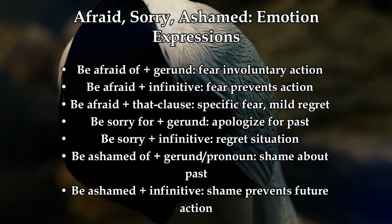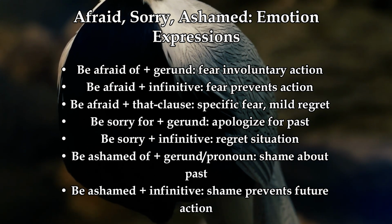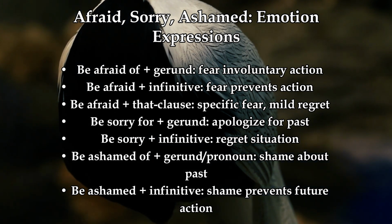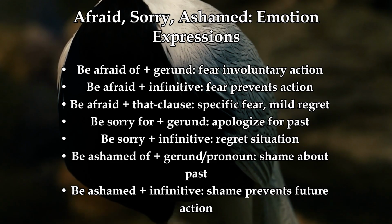Be afraid can also be followed by a that clause to express a specific fear or mild regret. It's like the that clause is the mysterious clue that be afraid uncovers. I'm afraid that I won't be able to attend the party this weekend. Or, I'm afraid we're all out of the product you requested.